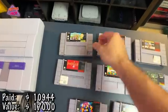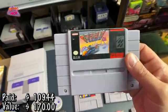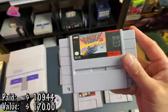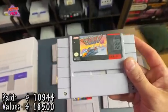Moving over to F-Zero, one of the launch titles for the Super Nintendo. Great game as well, but we already have this. This is selling for $15, so we will end up selling this one.